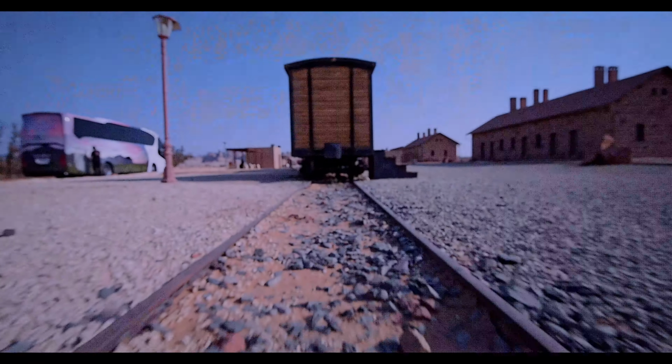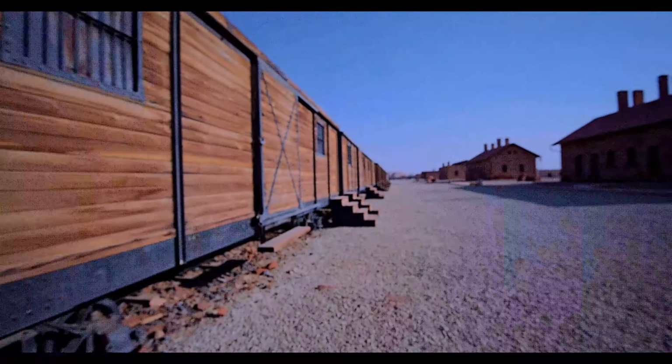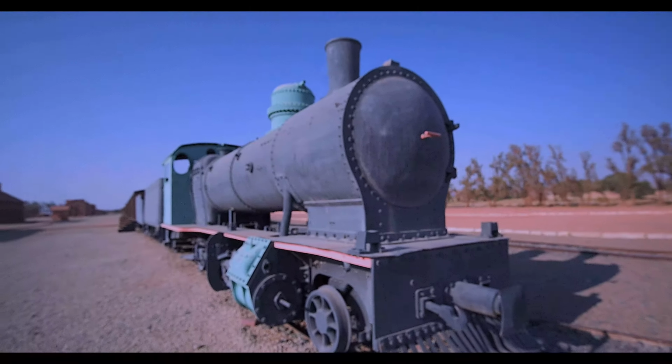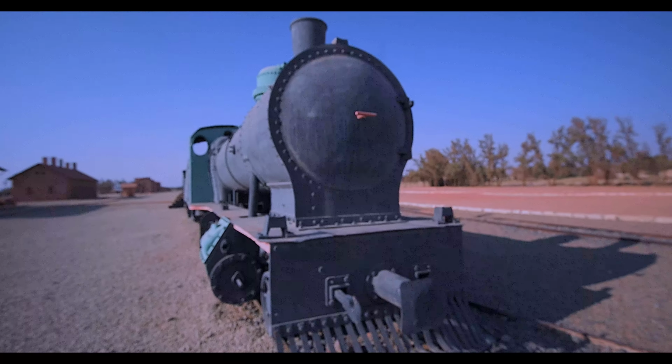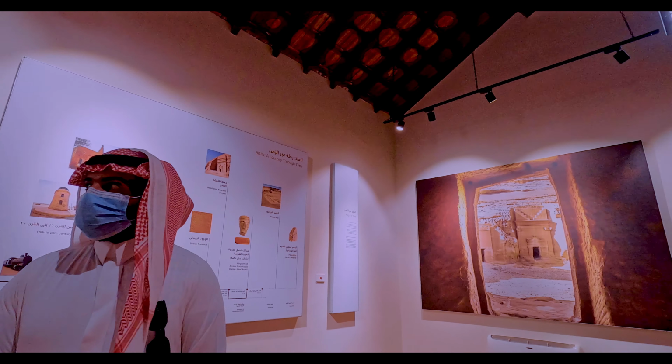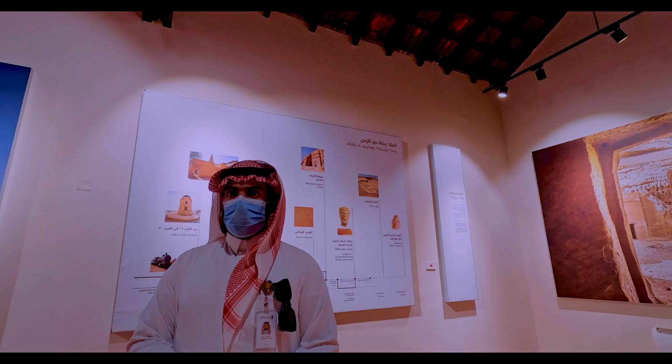I'm now in Madain Saleh, the last location to visit in this busy day. The first point of interest is the old Ottoman station of AlUla, one of the major stops along the railway between Damascus and Medina. Welcome to Hegra. This is the first UNESCO site in Saudi Arabia.